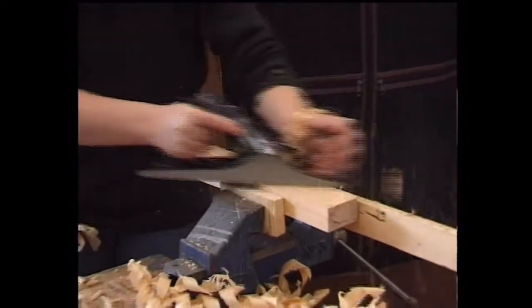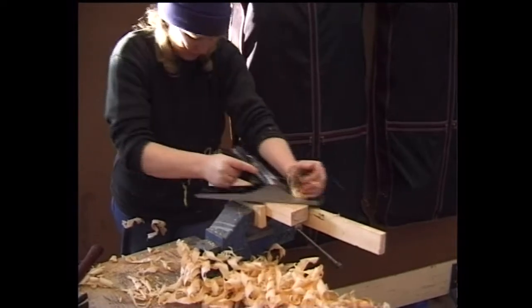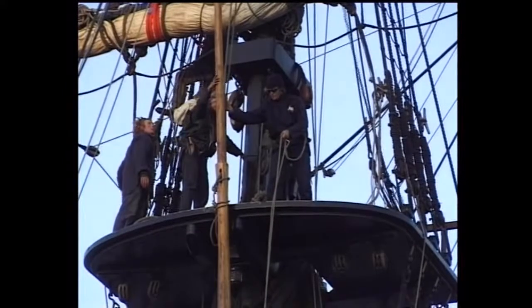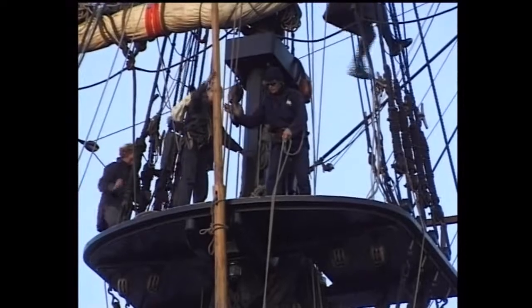As with any working ship, bits get broken and bent. Here Samantha is preparing a wooden insert that will form the repair of a handrail. With all its rigging clear, the fore topgallant mast is dropped down onto the deck. The method used to lower the mast can be seen here.